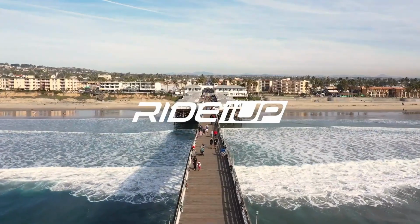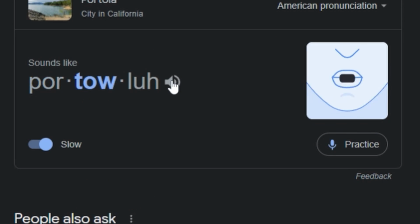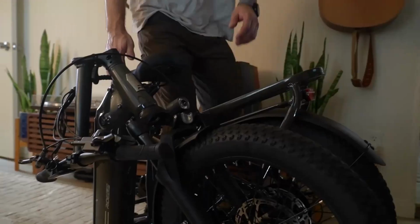So when Ride1Up announced their latest e-bike model, the Portola, how do you pronounce that? Portola. Portola. Whatever. A folding e-bike in the sub $1,000 range.